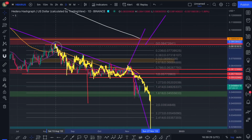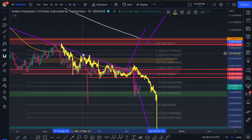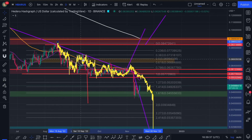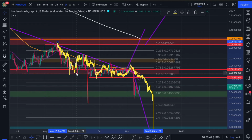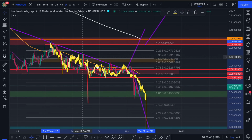So at the top of our head and shoulders, we came down, and when we found support, we pumped back up and we formed our right shoulder, which we can see right here. So I'll just move it. There you go. So you can see this is lining up exactly. Then I move it a little bit, and we got essentially the exact support and resistance, the same levels.